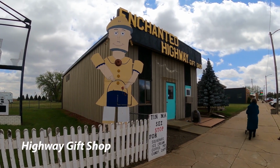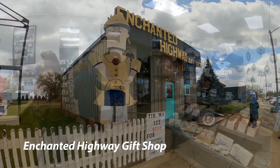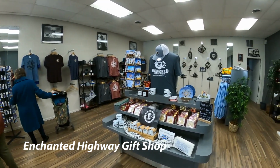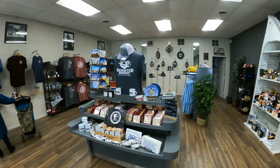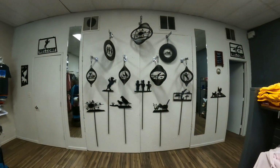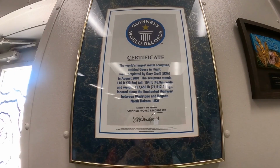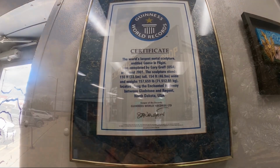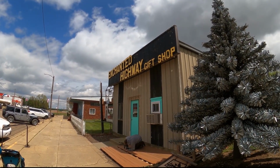Next door is the Enchanted Highway gift shop. And they have some amazing things there that are all done with these sculptures that you see along the Enchanted Highway. And they're really cool. It also has the Guinness Book of World Records certificate for the largest one there for the geese in flight.